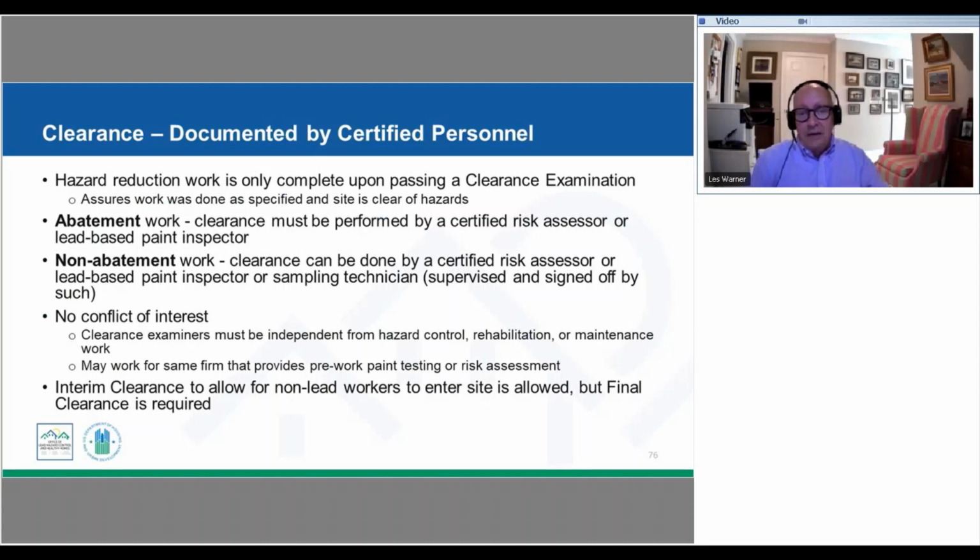Sometimes we'll get that clearance report back and we'll find that there are some areas that still have dust remaining or presence of lead that's above those standards. We're going to turn back to that contractor and say, you need to go back in. Usually it's a matter of doing additional cleanup to make sure that they've gotten all that, and we would then retest. That would continue until we had clearance exams that came back at acceptable levels. We're not going to pay that contractor until that level of clearance has been met.